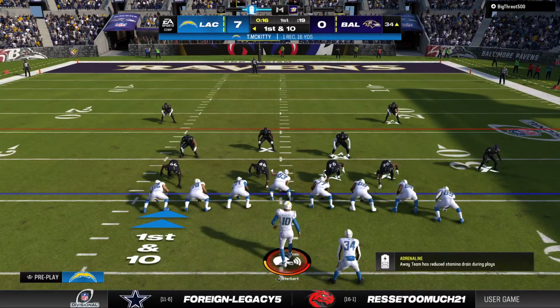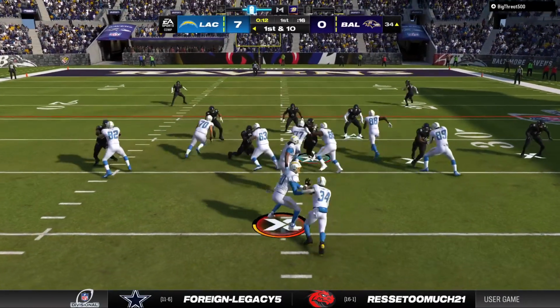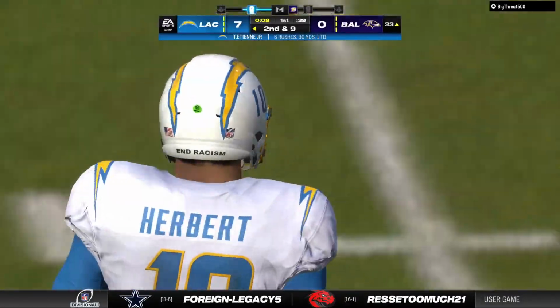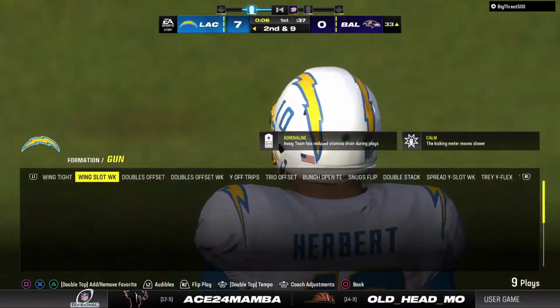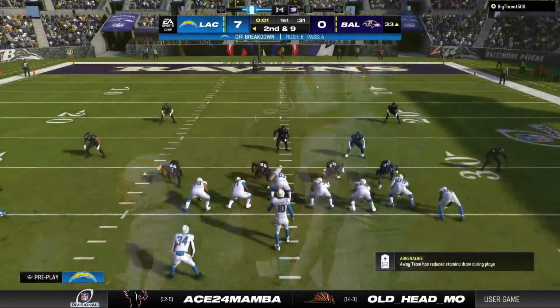From the 34 now, here's 1st and 10. Running out of the gun with Etienne. And a short gain down to about the 33. In on the stop, the former Georgia Bulldog, Roquan Smith.